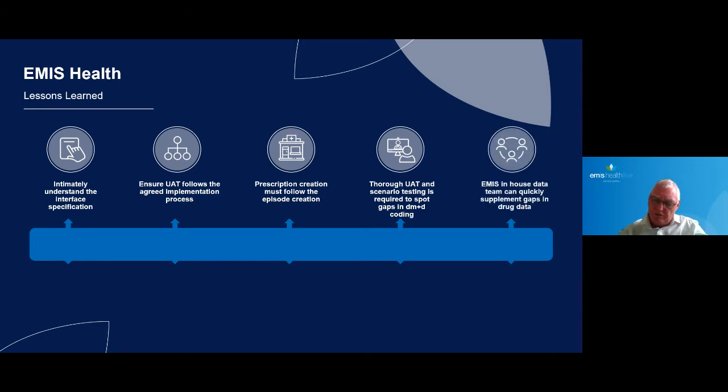But the good thing is that we have got our in-house data team that provides a fantastic service, does the DM&D mapping, which is a prerequisite to this sort of project, because we're trying to use all of that. And we can fill gaps quite quickly in some of that work and address some of those challenges. We can also, if need be, offer that mapping as a service, because we're not quite sure of the capabilities of all the other suppliers in the market at the moment with this, but we certainly can do all that piece of work, which might help to expedite the projects going forward.